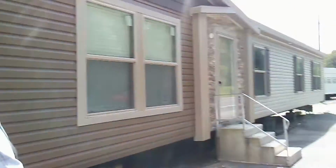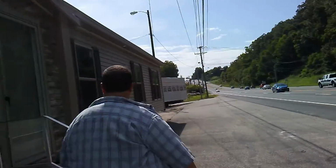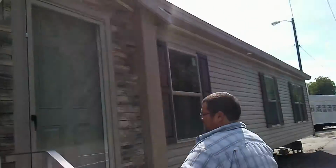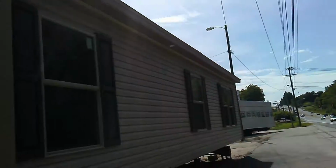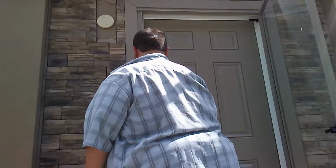I do like the front of it. The front of it's cute. I'm pretty sure this one's sold, so we can't get the lot model. We had to order it. I do like it. And I like the stone. I do like that. That is a plus. Okay. Now it's all drywall in here. Drywall. This is drywall.